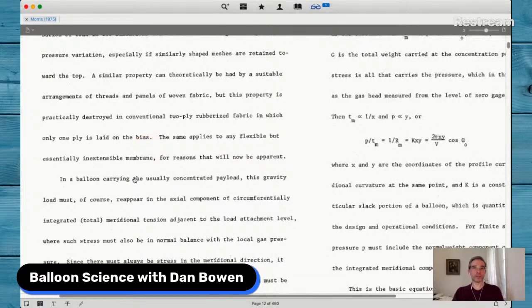In a balloon carrying the usually concentrated payload, this gravity load must, of course, reappear in the axial component of circumferentially integrated total meridional tension adjacent to the load attachment level. Sidebar, the term meridional, wow, I can't believe I'm forgetting a core ballooning term like that. It's meridian. It is the direction up and down on the balloon, just like the meridians of, wow, I need coffee, I'm forgetting the latitude and longitude. Longitude, the meridians of longitude, like prime meridian, verticals on the globe of the Earth.